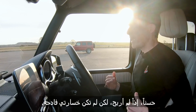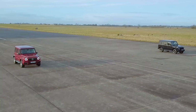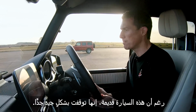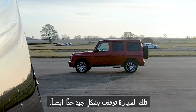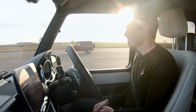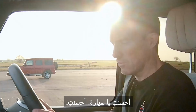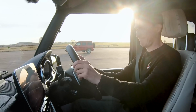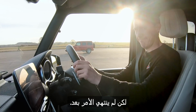Okay, so I didn't win, but I wasn't hammered. It's a lot closer than I thought. This thing, for an old girl, actually brakes pretty well. That brakes really well as well. But this, I thought it'd be way worse. Well done, you. Well done. You've managed to maintain a little bit of dignity. It's good. It's not over yet, though.